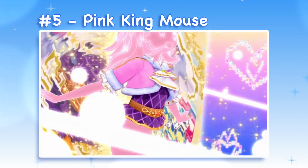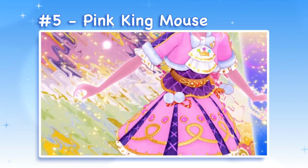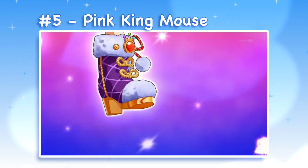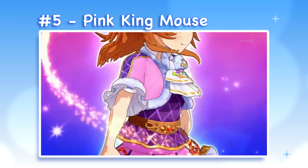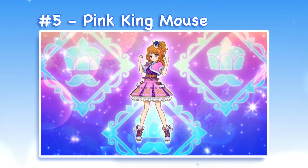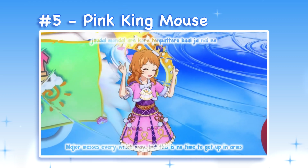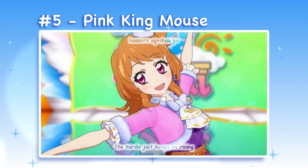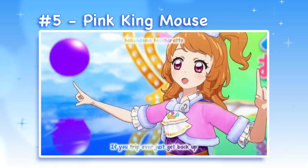5. Pink King Mouse. Pink King Mouse is a crop jacket and skirt set with ankle boots. It belongs to the Nutcracker collection, referencing the Mouse King antagonist. This is another example of my bias toward fur trim and pom-pom accents, but the design is very strong beyond them. The pink, purple, and gold palette balance elegance with cuteness, and I enjoy the hints of gesture inspiration in the crown elements. Thanks to them, the regal theme is given a playful twist.